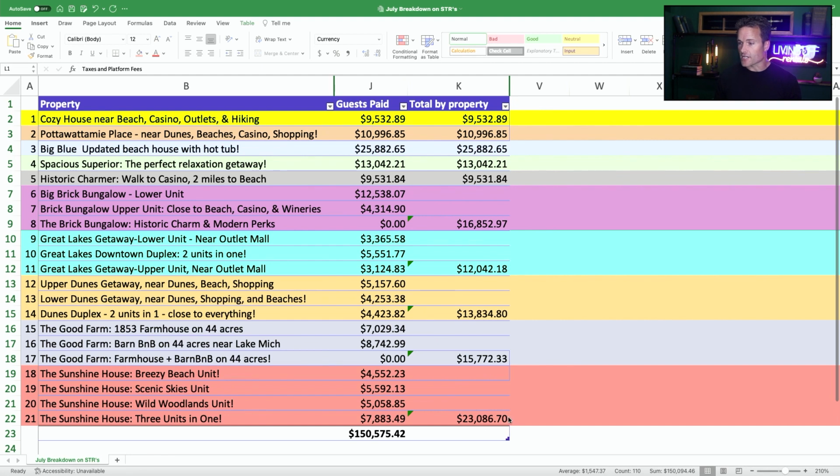The Sunshine House, this triplex, is actually right in the downtown area, and it's close to everything. Because we have 3 different units on this property, it really amplifies the overall revenue. So across 10 properties, 21 listings, you can see that we brought in $150,575.42. Now let's look at the expenses.